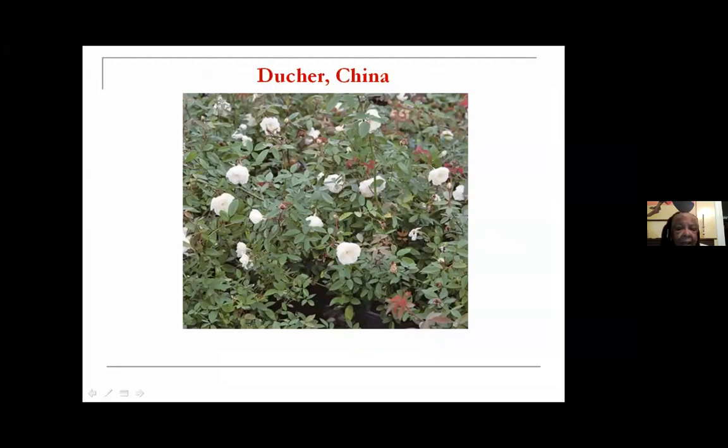Ducher is a hardy rose, blooms continuously, even through the summer. This is a tea rose, so it's an old rose from the 1800s. It has white flowers, a prolific bloomer all season long. It has fragrance to it, and again, the flowers are smaller. They're not the big humongous ones, but you'll have many, many flowers on your Ducher.